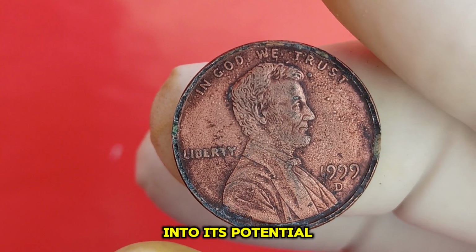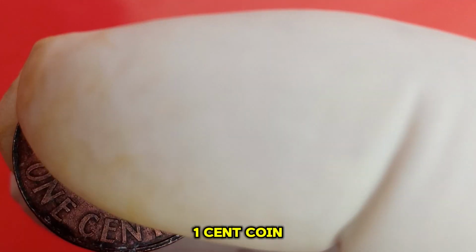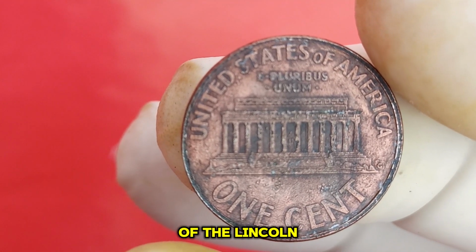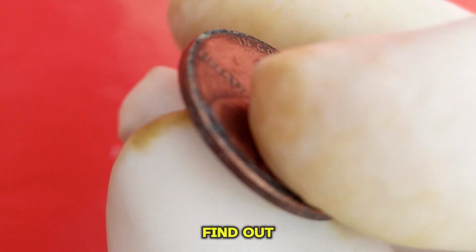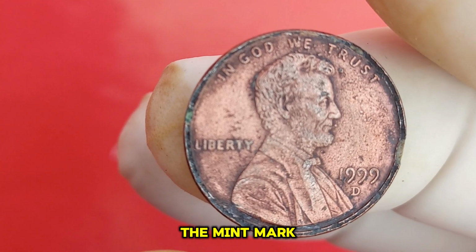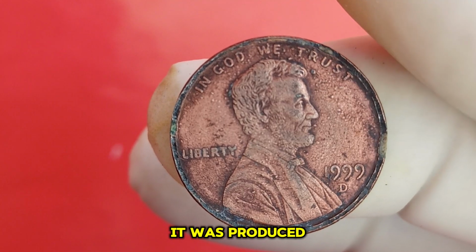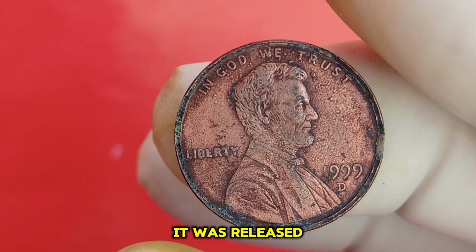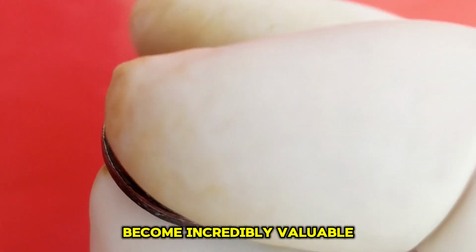Before we dive into its potential value, let's take a look at the basics. The 1999 D 1-cent coin is a regular penny minted by the United States Mint, and it was released as part of the Lincoln Memorial Series. But there's something really interesting about this coin that you'll soon find out. This penny was minted in Denver, Colorado, and carries the D mint mark right below the date, signifying that it was struck at the Denver Mint. It was produced in large quantities, so it wasn't considered rare or particularly special at the time it was released. But, like many coins, certain versions can become incredibly valuable over time.